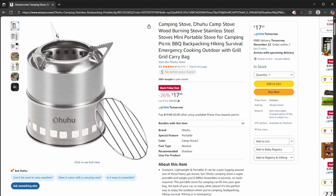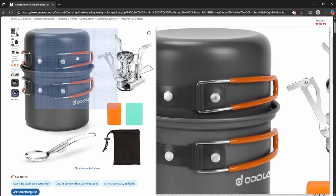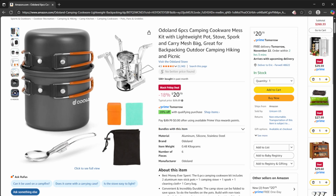These are nice. A little camp stove for burning little pieces of wood. Amazingly, these work very well, especially if you have a little fire starter to put in it, for only $17. Or for $20, you can get this 6-piece camping cookware set. It comes with a mess kit, a little stove, a little spoon, and lots of everything in one nice kit. Fantastic. Keep going. We're almost there to the very end, and some of the best are still to come.